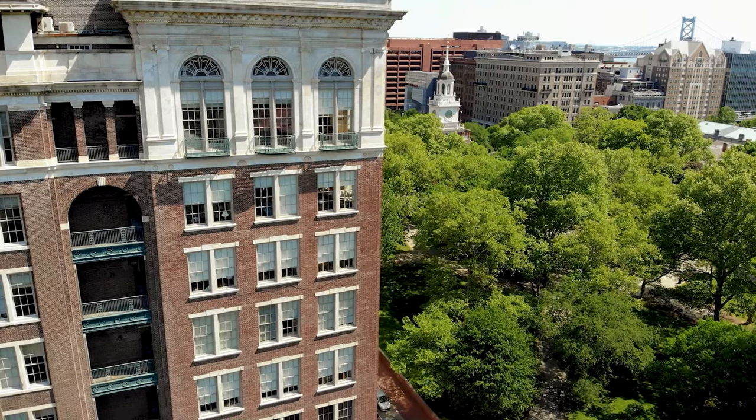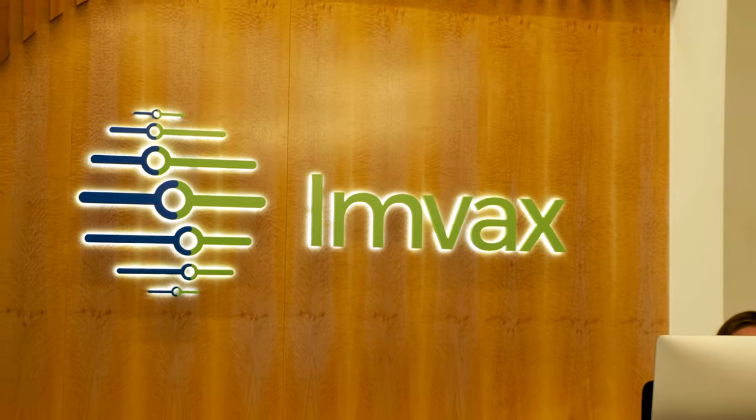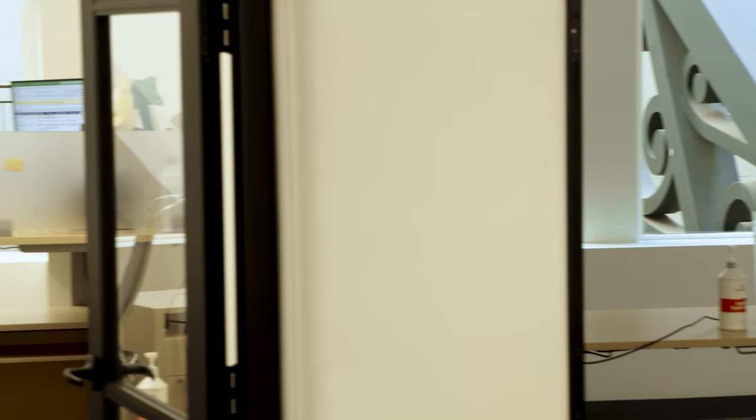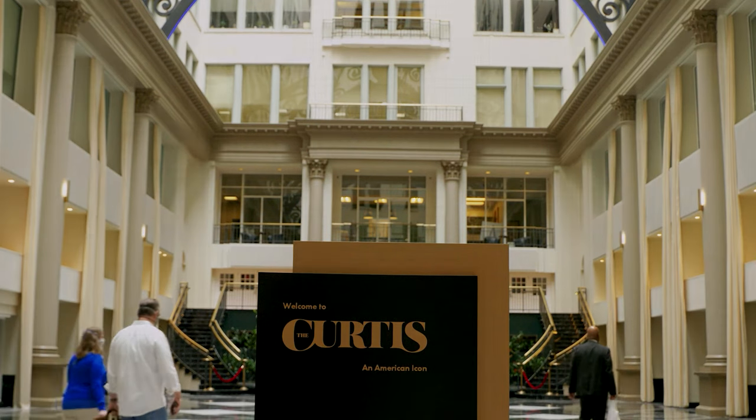Given this location, the fact that we could expand into such a large lab, those two things together were, you know, the holy grail of lab space for us in Philadelphia, and by far the biggest reason why we chose the Curtis. There's really great life sciences tenants already in the Curtis, like MVAX, and we're really excited to join the ecosystem of them and other new companies that are joining the Curtis. The kind of collaborative, supportive network of life sciences is really critical as well to the success of all of our companies.